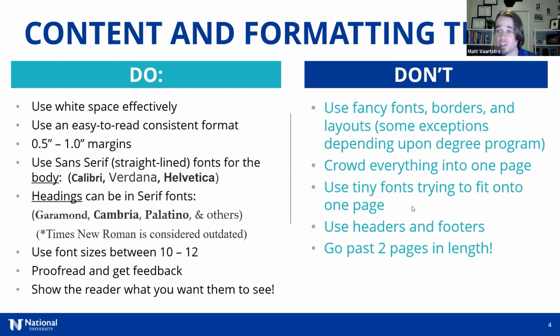Don't use fancy fonts, borders, and layouts. This is something where there are some exceptions. If you're in a more design-oriented or a more creative-oriented field, you have some leeway on your resume to do some design-oriented things to it that you might not otherwise be doing if you're in, for example, a more business-oriented field or accounting. It's going to be pretty straightforward. Probably not going to use a ton of color, but color is acceptable on most resumes nowadays. We want to use kind of not a lot of it, maybe just headers or a line here or there.